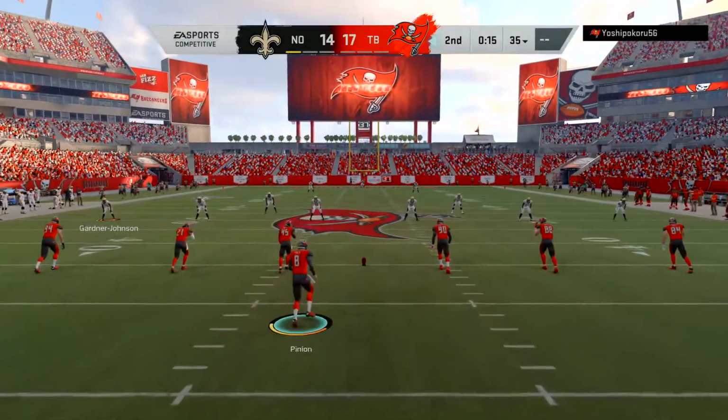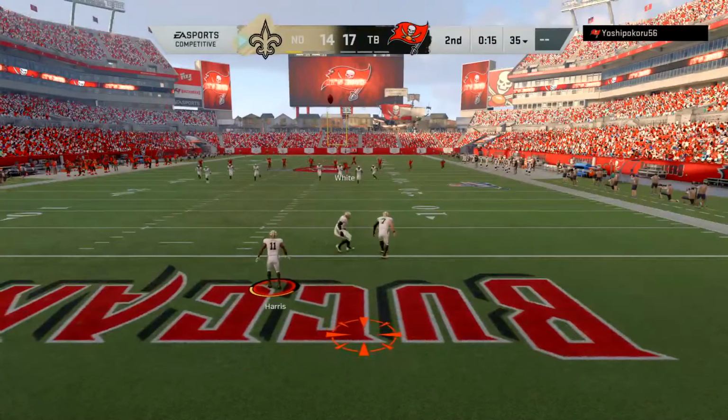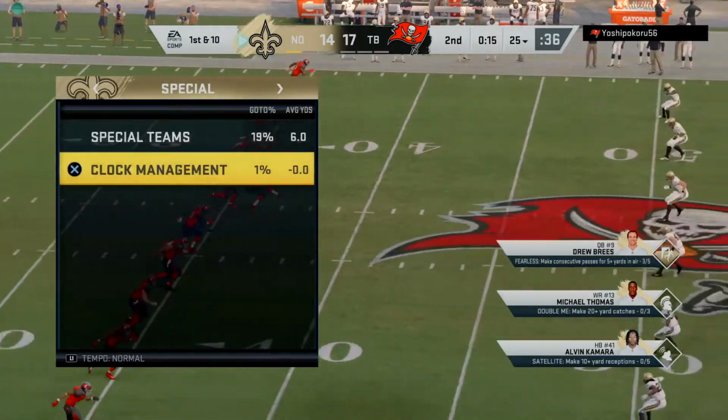And following the touchdown now, it's Bradley Pinion on to kick this one away. The Saints take over 1st and 10 at their own 25-yard line.